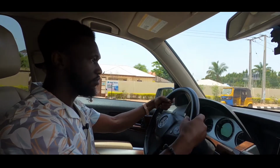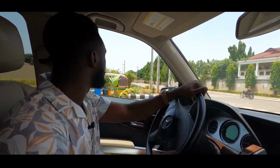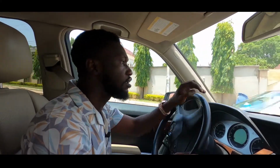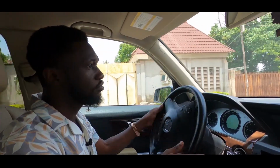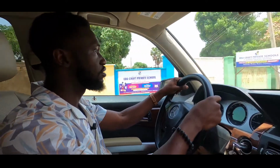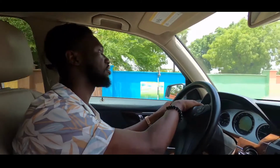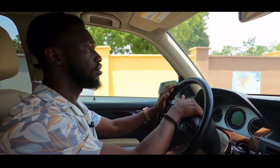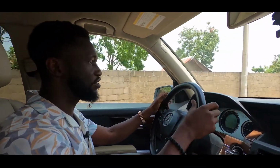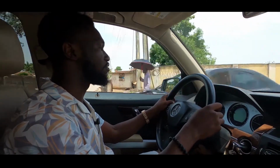So yeah, it's a lovely place to be in. Though I'd put it to you, the car is confused in the sense that it doesn't have an identity of its own. It's not a proper SUV, and it's not a proper sports car either. It's based on the C-Class, which is quite a cracker to drive.